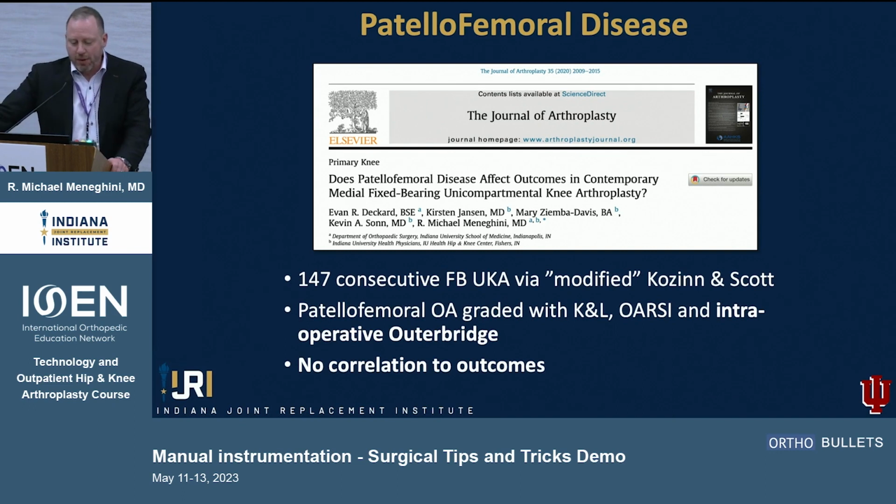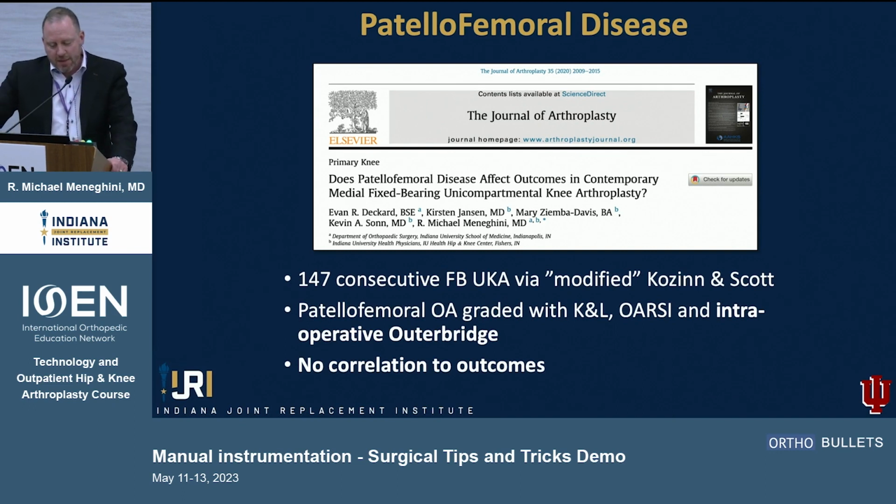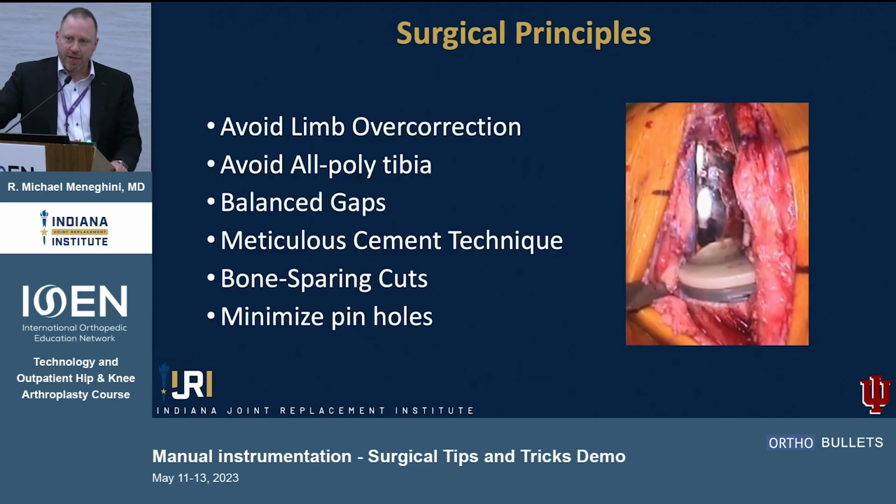And this is that paper. We looked at 147 knees that were fixed bearing, and we basically graded every cartilage damage we saw, and did it correlate with outcomes? The answer was no. So probably nothing you look at and be like, oh, I should do a total on this. It won't change the outcome. And you suggested that with a lot of your data.